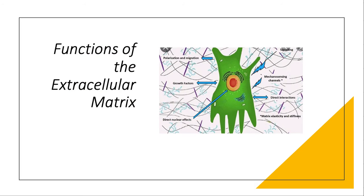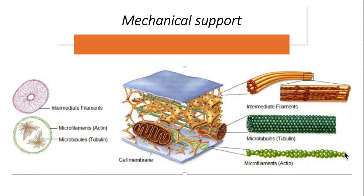The extracellular matrix is much more than a space filler around cells. Its various functions include mechanical support, control of cell proliferation, scaffolding for tissue renewal, establishment of tissue microenvironments. Mechanical support for cell anchorage and cell migration and maintenance of cell polarity.